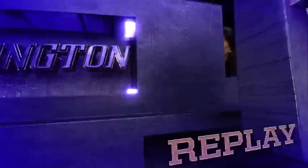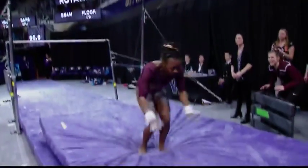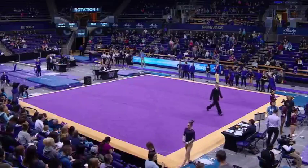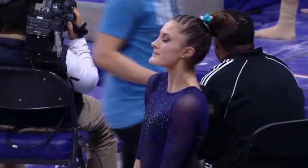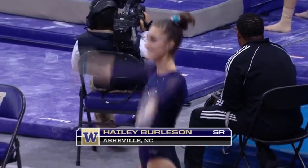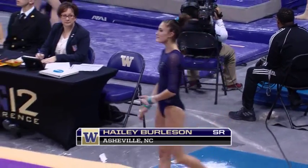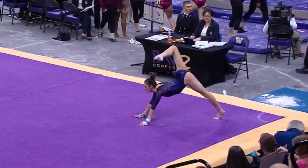Actually, they'll have one exhibition, as will the Huskies. Maya goes 9-9. So Huskies will certainly set a new season high, go over 197. I think I was saying that Maya was anchoring the floor lineup. Clearly, she's not.